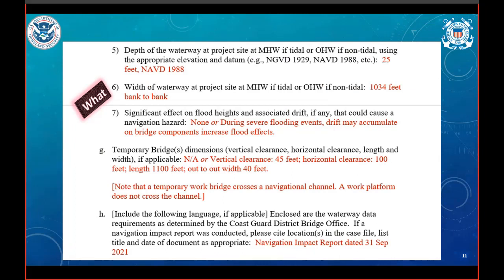Up next, we ask for the waterway's depth. You can provide the depth at the center of the channel, and what vertical datum was used. Typically, that's NAVD 88. Then, how wide is the waterway at the project site?